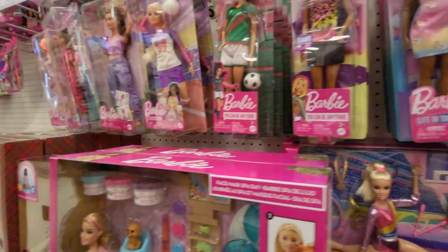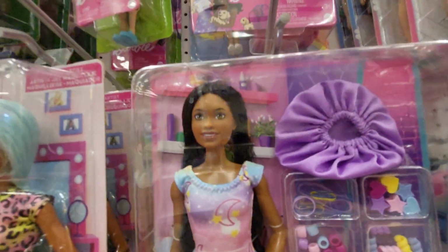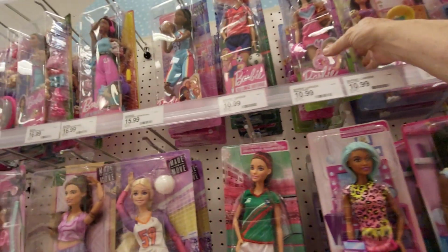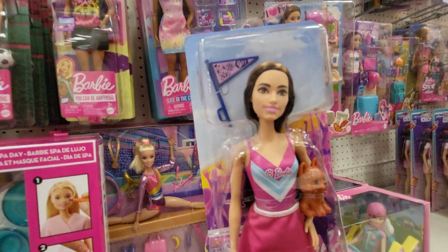Okay. And they have Barbie Life in the City, and she's got stuff to blow dry her hair. Haven't seen this. It's $19.99. There's Pup Adoption. I don't know if you guys have seen that, but here's one I haven't seen. Damn. I want all the Barbie stuff.